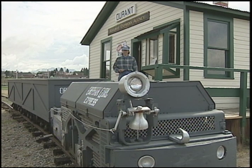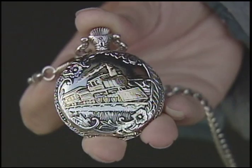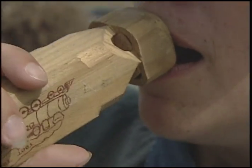For years, the Orphan Girl Express hauled copper ore out of the mines in Butte. Today, the cargo's a little lighter, but the trip is still rewarding. Got your ticket yet? Well, don't wait. The Orphan Girl Express leaves every half hour, and it's on a tight schedule. Time to blow the whistle.